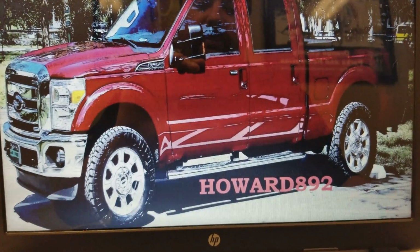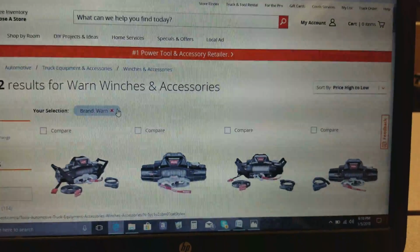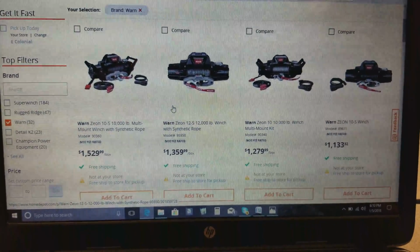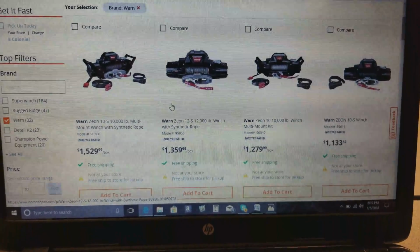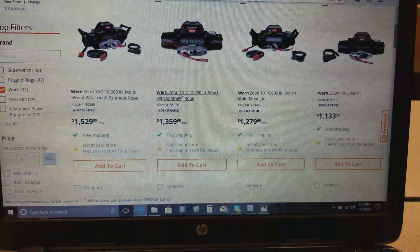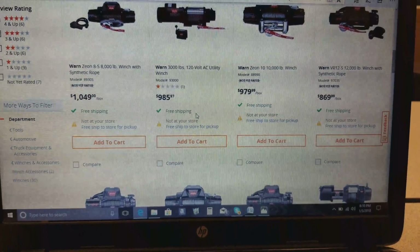So we'll click open Internet Explorer here. And first thing is Warn winches. Some of you guys may not realize that Home Depot carries a pretty good selection of Warn winches. Here's some for 10,000 pounds, 12,000, 10,000 pounds. Some already have synthetic rope on them. Big Truck, Big RV just installed a Warn winch on the front of his unit.